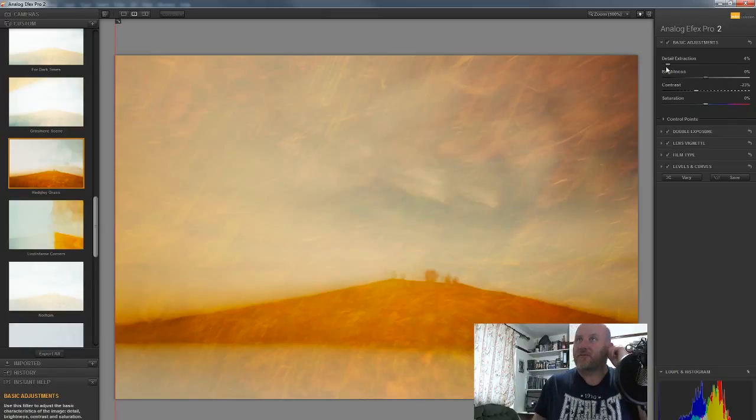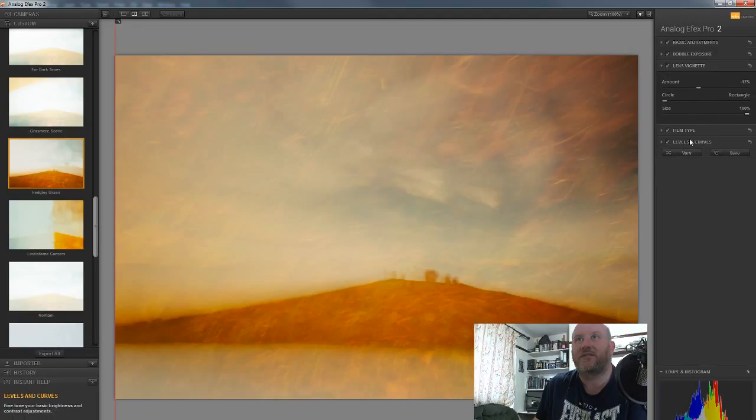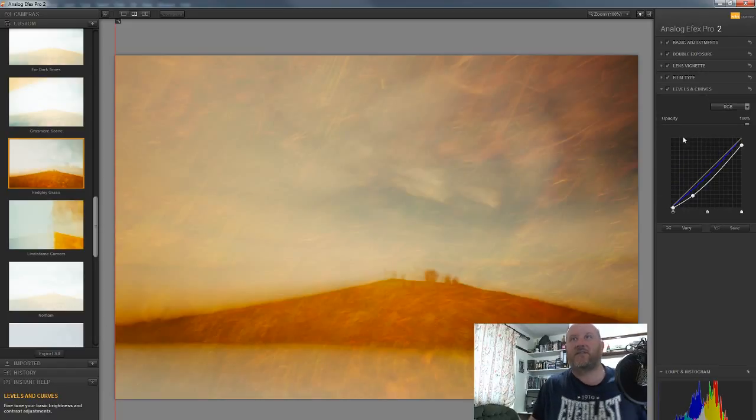I think that brightness is going to work. Also, the computer is really struggling with the pace now, so you can't really do the finite movements because it takes 5 seconds for the screen to render. Now the levels. See if we can do something to maybe just clean that sky up a touch.